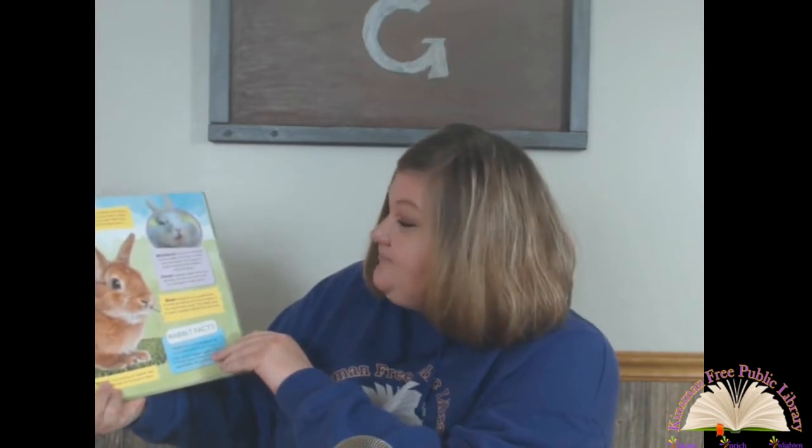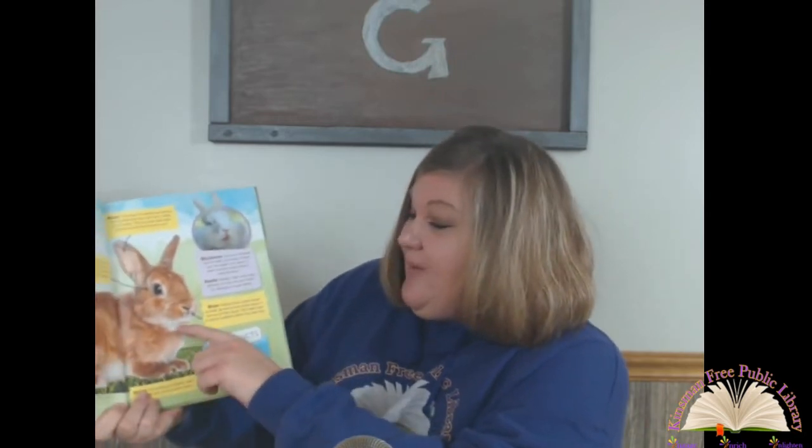And oh, what are those things? That's right, they're his whiskers. A bunny's whiskers are the width of its body. So they warn the rabbit if it's about to enter a narrow tunnel and if it could get stuck. Oh, how about his teeth? A rabbit's teeth never stop growing, but they're worn down by chewing on tough plants like carrots.